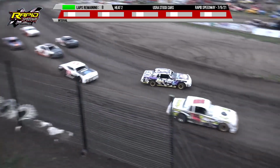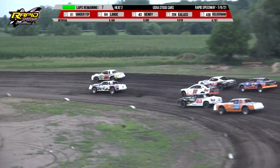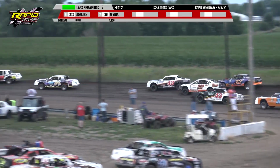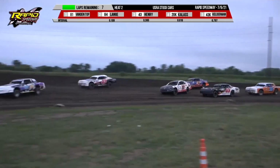Tanner Vandentopp, your race leader. Tanner Vandentopp with the race lead on the high side in the 81. He'll get around Matt Lang in the 84. Lang will settle into that second spot. Josh Kelderman running into that third position.